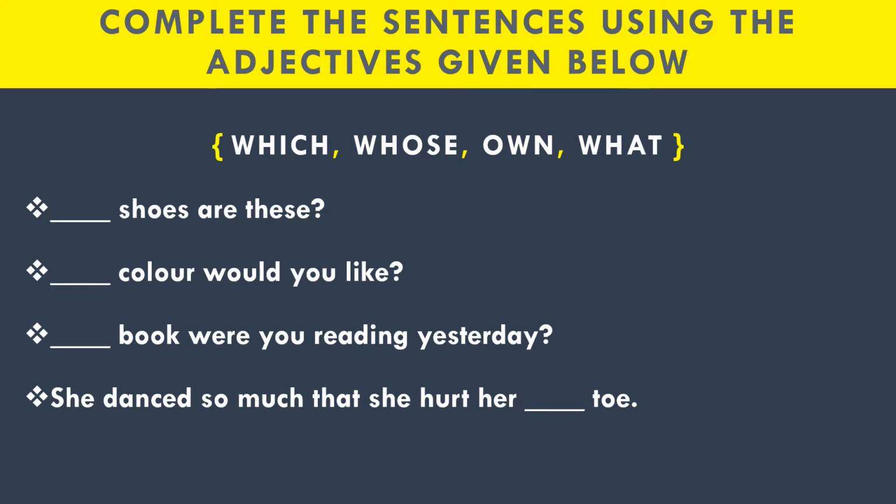Dash shoes are these. Dash color would you like? Dash book were you reading yesterday? And she danced so much that she hurt her dash toe.